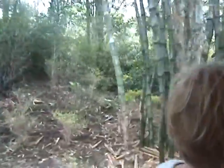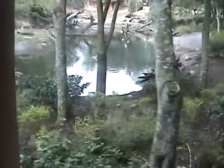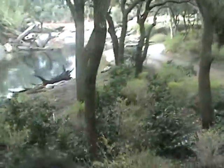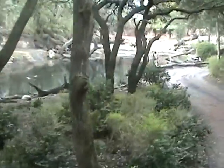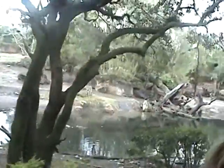Now, as we come around the corner, there's going to be a water hole on our left-hand side. Keep a lookout for any black rhinos. They like to hang out there sometimes. They're very rare due to poaching. There are less than 4,000 of them today. That's very sad. They can run up to 35 miles an hour and weigh up to 3,000 pounds. You cannot outrun them.